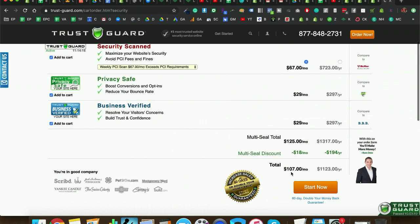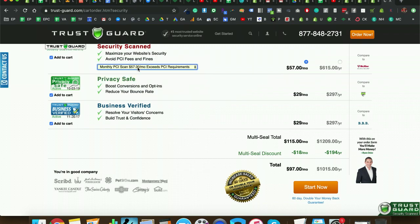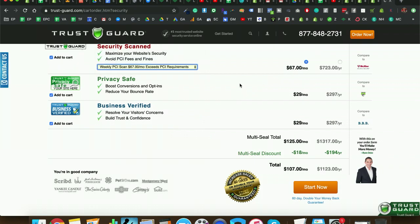Okay, so add it all to cart, and they'll even give you a multi-seal discount, negative $18 a month. So total for the 3 seals for weekly scans, it's $107 a month. For monthly scans, it's only $97 a month. For quarterly scans, you can get started for as low as $77 a month or $7.99 a year, which is pretty awesome. But if you can afford it, I'd definitely go for the weekly.